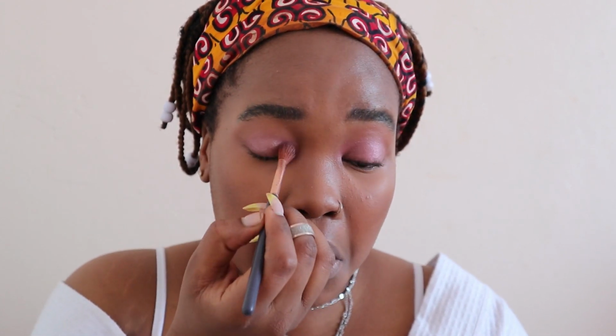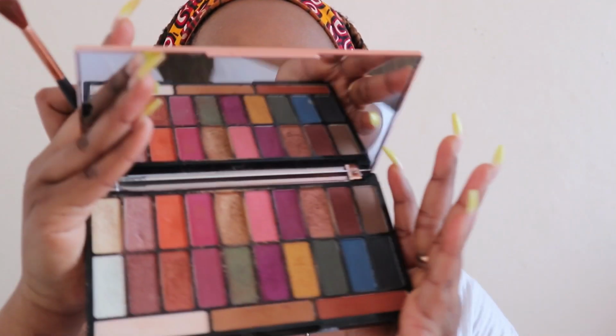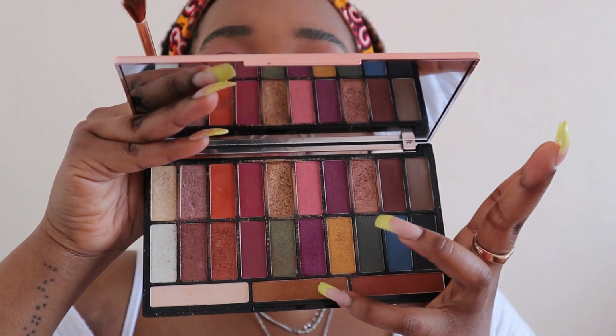That was easy. It's actually pretty. Ooh, I like it. I always like to warm up underneath my eyes, give it a little definition. So she's warming up underneath her eyes with something that looks like a nude brown. So I'm going to be using the color in the center, this one over here.